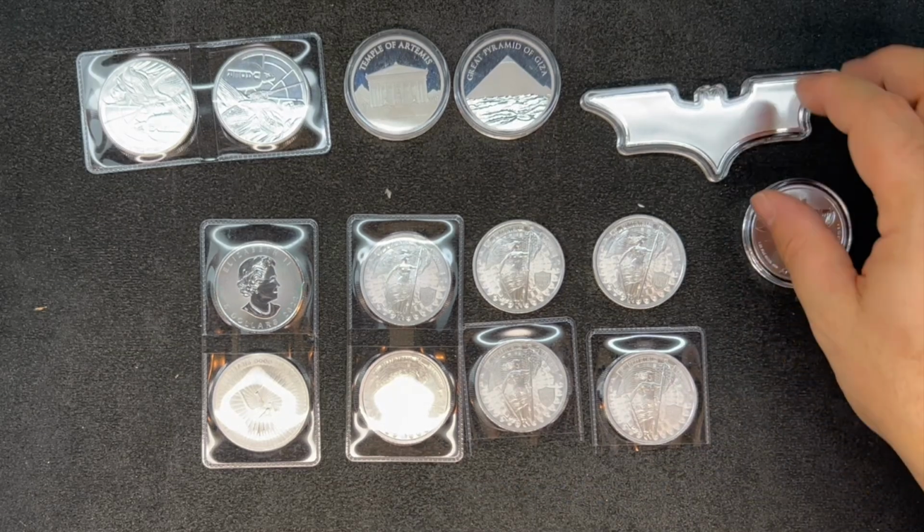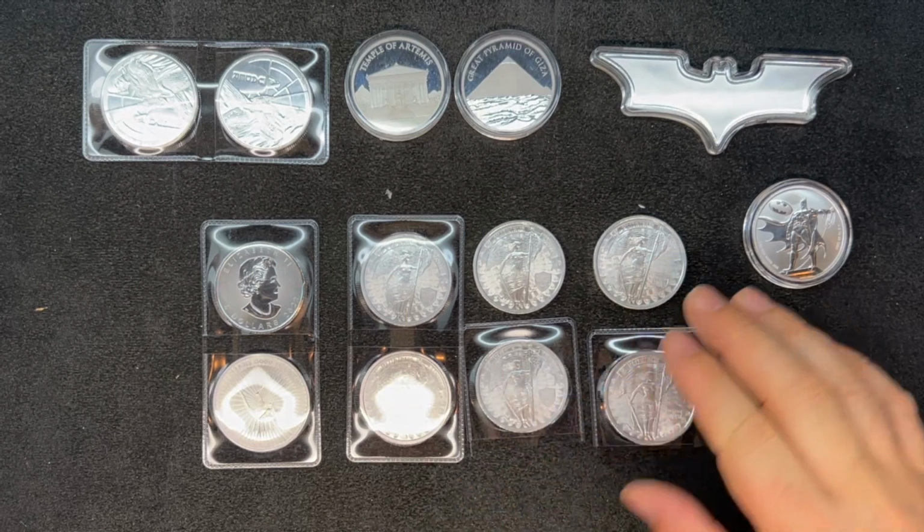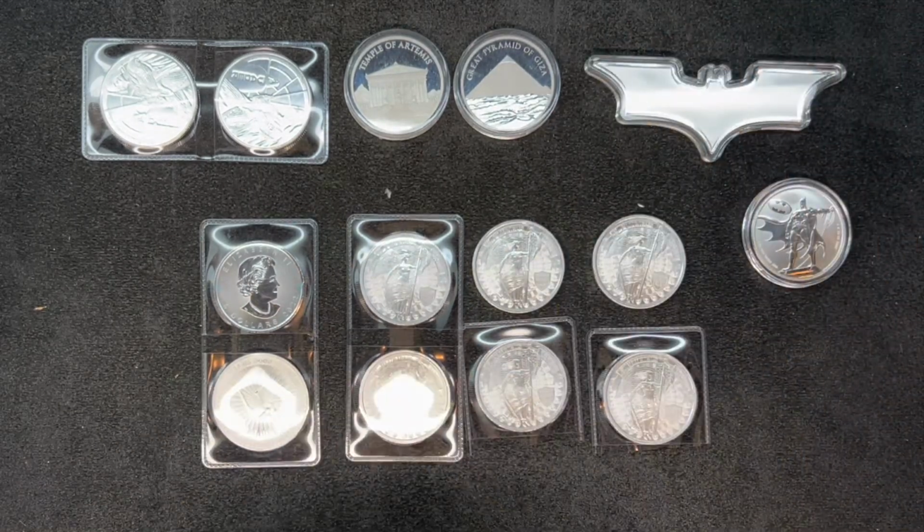I did use a lot of my, well, not a lot, but some of my lottery winnings to get it, but I wanted to show it off. I've had these actually for 2 or 3 days now. I was waiting for the rest of it to get here.